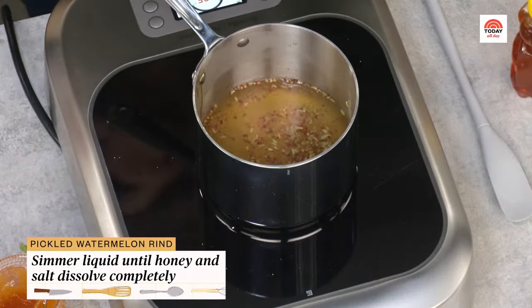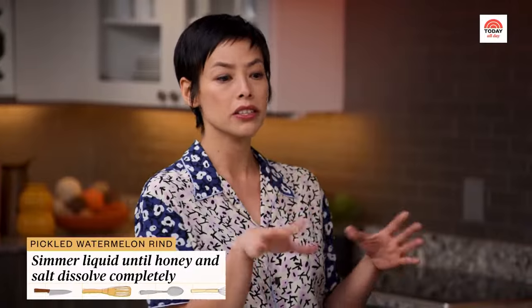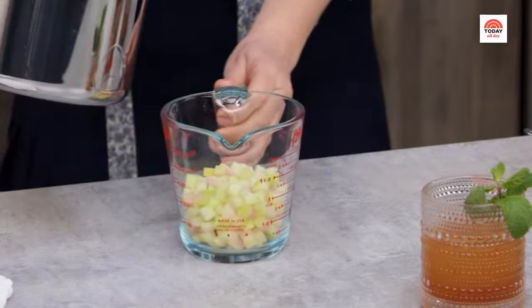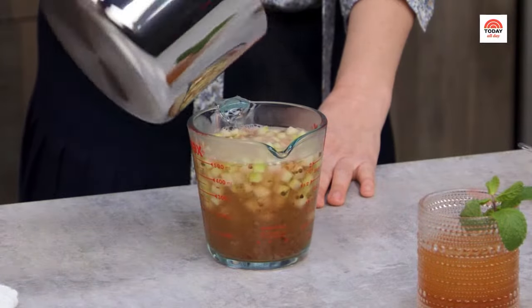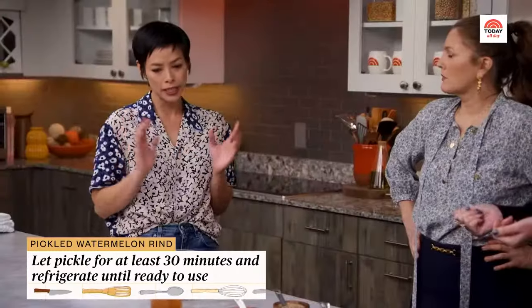It's going to basically come up to a little bit of a simmer. And as long as the honey and the salt are completely dissolved, then you can pull it off. Drew, you're going to carefully pour it into our one cup of water. You know that graceful side of yourself that you don't have? Try to tap into it. You're just pouring it right over. Then what happens? After 30 minutes, this is going to be good to go. It's so easy. That's pickling. Boom.